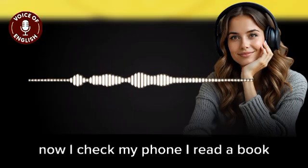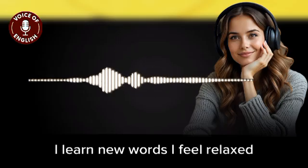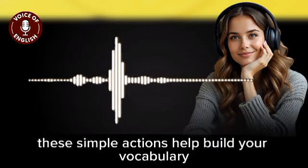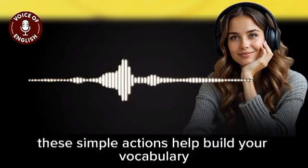Practice now. I check my phone. I read a book. I learn new words. I feel relaxed. Say these with me slowly. These simple actions help build your vocabulary.